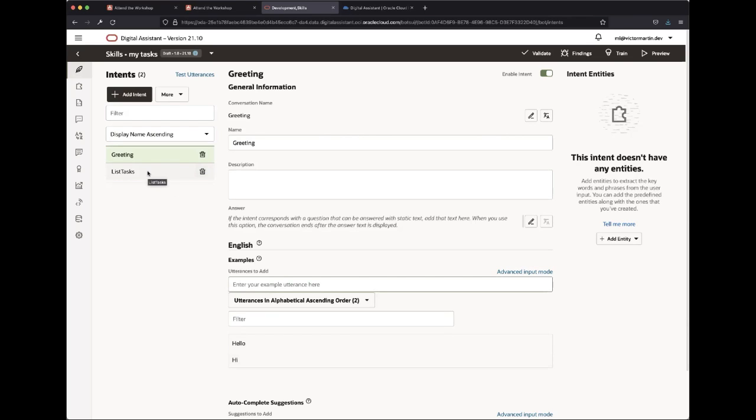You do the same for the second intent that you have to create. That is the list task. Once again, you edit with this button. You put the name here again, and then you fill in all the utterances. In this case, I'm going to use list my tasks. So tasks, show me my tasks. Different ways to express the same thing.